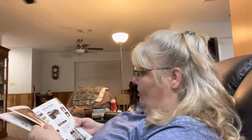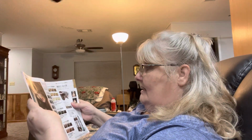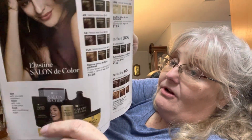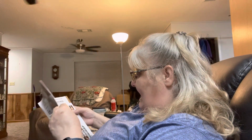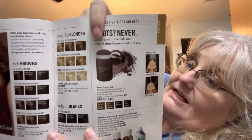We also have partnership with Chi. And then we have some gray coverage, Elastine Salon de Color in some different colors. So you could get that. What I love is the Root Touch-Up. I sell a lot of those.